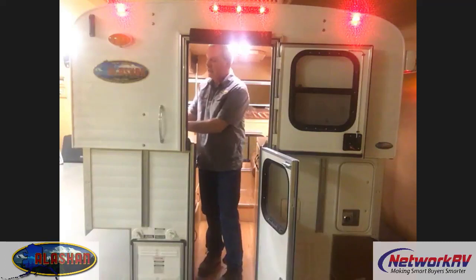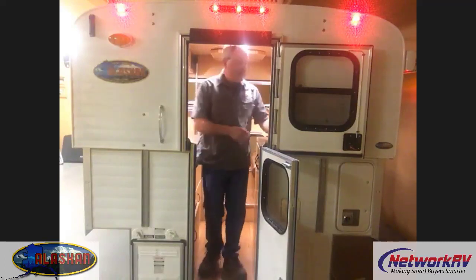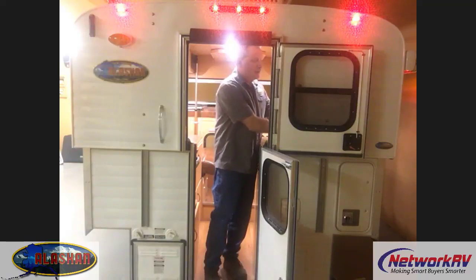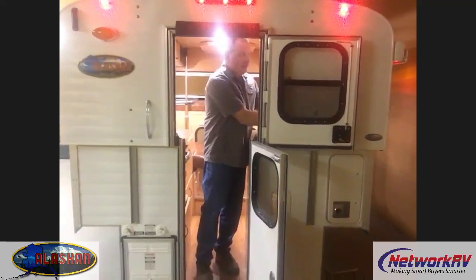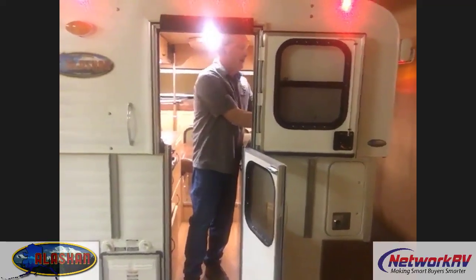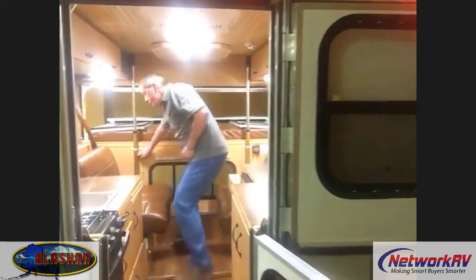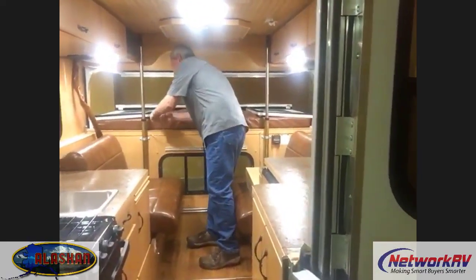It's a really unique design. The cab over came along in 1971, and they are insulated panels. Another nice advantage of a solid wall camper over a soft-sided pop-up is that in parks like Yosemite, any of the bear parks, you can actually go out. You don't have to be locked in with all the tents.